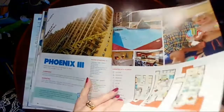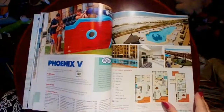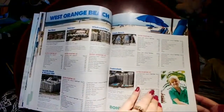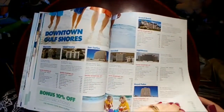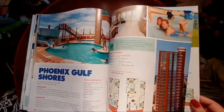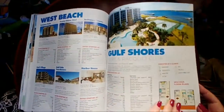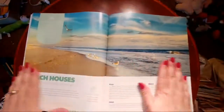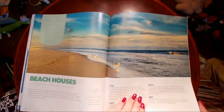We're just going to flip through here. I was hoping to get more beachy pictures than hotel pictures, but this looks like a hotel ad book. Oh, there you go. Kids playing in the water. That's pretty. Cut these pictures out and make your own city. Oh, now that's gorgeous. With the birds and the water and everything.